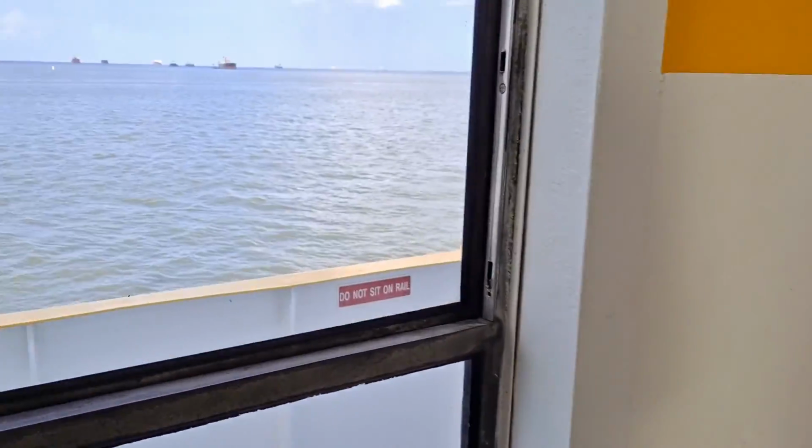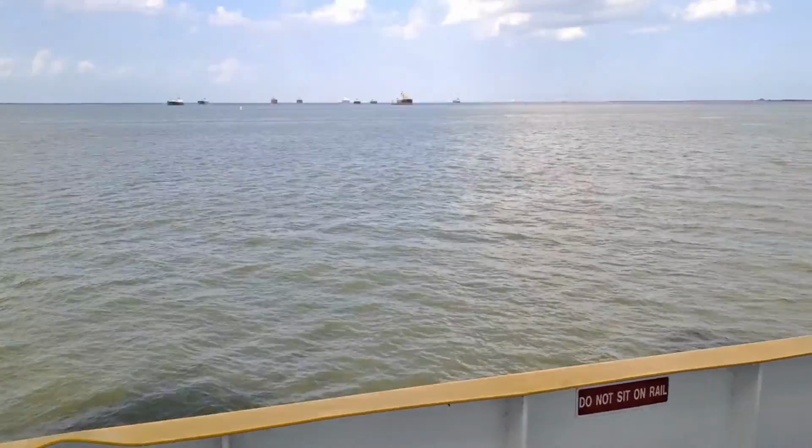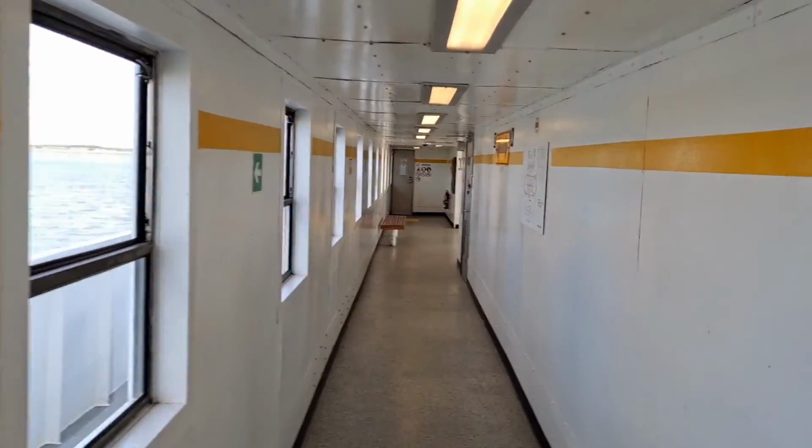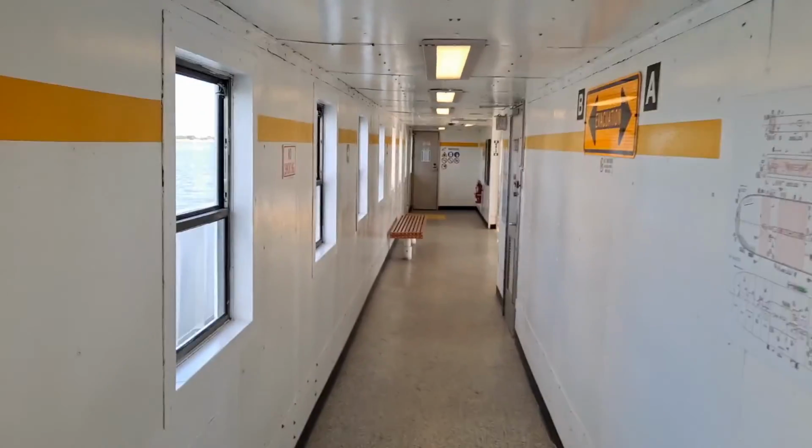Inside, air-conditioned cab, and you can get outside on the upper railing, but there's men and women's restroom and some benches to chill inside as well.